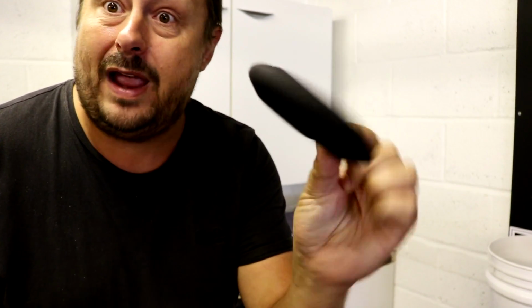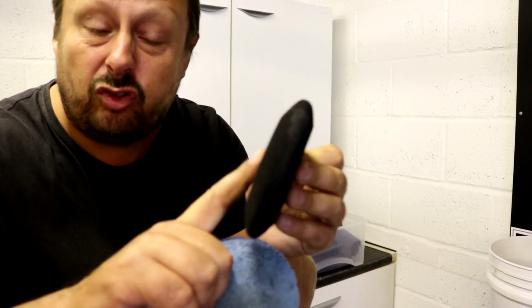Get yourself some cheap sponge applicators. These are the Wax Pack ones, available from waxpack.co.uk. I think they're about £1 each. They're nice and soft and fine.